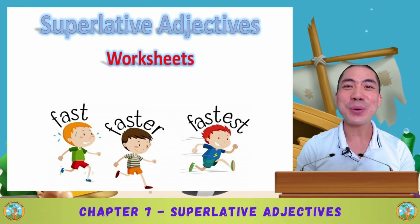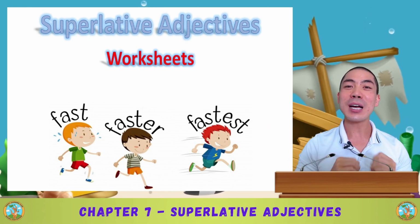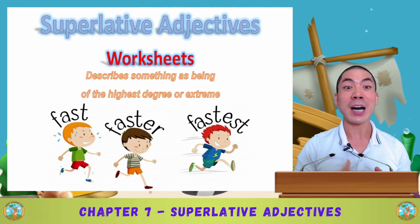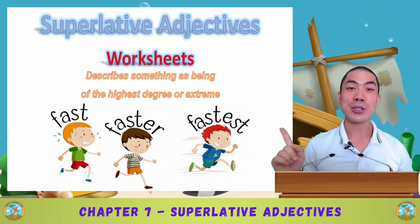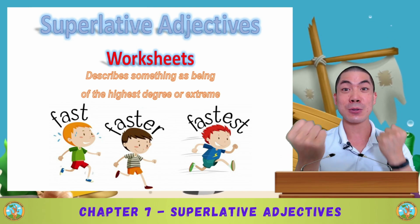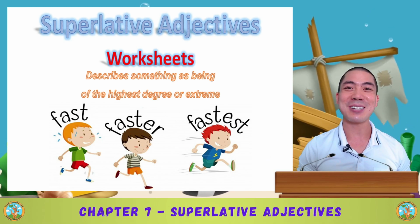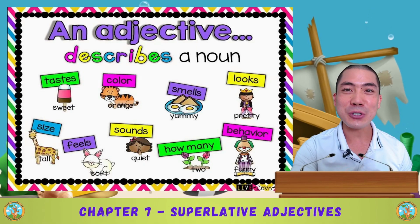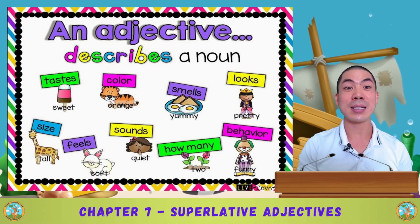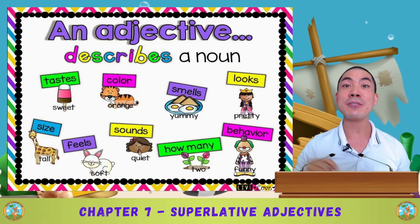As always, before we get to the worksheets, let's have a quick revision of what we've learned so far. So what are superlative adjectives? They are words that describe something as being of the highest degree or extreme. So in this case, fast is the normal adjective, faster is the comparative adjective, fastest is the superlative adjective. Nice. And just to refresh your memory, adjectives are words that describe nouns. They include things like tastes, colors, smells, looks, size, feelings, and even sounds too.